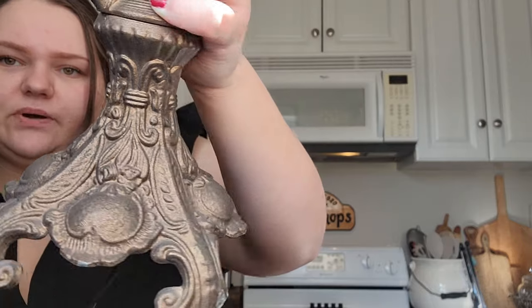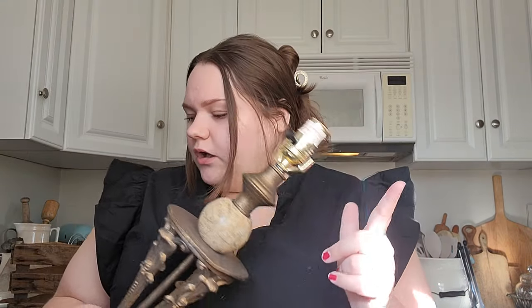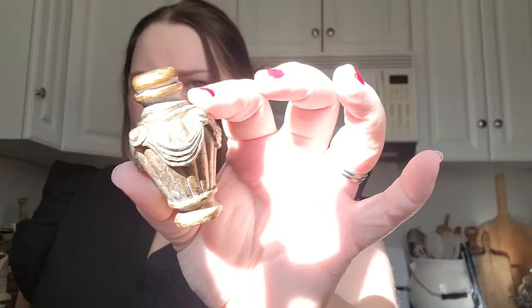But it's already been rewired, and it is stunning. I love the patina to the brass. Very pretty. And again, y'all know this is my vibe. I'm obsessed with this. It didn't come with the harp, but I have some. So I just need to replace the harp. And sitting on the shelf, I found this little doodad. And I thought, that really looks like a finial. And it matches perfectly. So whatever harp I get, this will be the finial that I use.